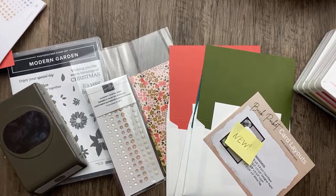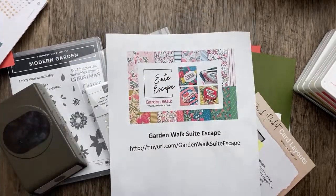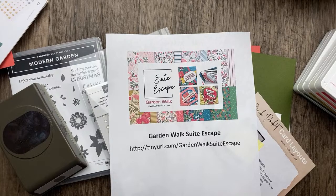And if you haven't seen the info for that yet, oh my goodness, go check it out. It is sort of like the same package that we did for Vacation Stamping School. You're going to get paper and ribbon and the pearls and also a pack of envelopes, and we're going to make 7 projects. So this is going to be on a private Facebook group, but you'll be able to access the videos off Facebook if you are not on Facebook.